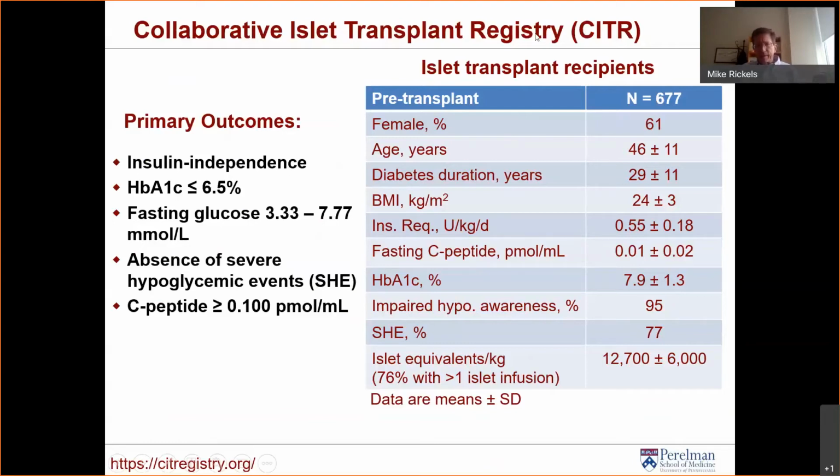We've been involved with an analysis of 677 islet transplant recipients who prior to transplantation represented about 60% women who were mean age of 46 with mean diabetes duration 29 years, mean body mass index of 24 kilograms per meter squared, and requiring on average between 0.5 and 0.6 units per kilogram per day of insulin therapy, had negligible to undetectable fasting C-peptide, and hemoglobin A1C on average 7.9%.